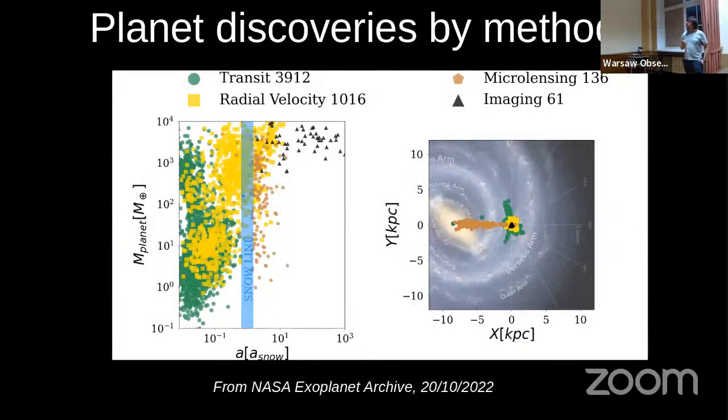But of course, we can also discover planets with microlensing. Here I display the demographics of planets from the NASA Exoplanet Archive. On the left, I display the mass of the planet versus the distance to the host star normalized by the snow line. We can see that the transit and radial velocity methods are very sensitive to planets orbiting inside the snow line of the system. And thanks to these two methods, we now have a very good knowledge of this planet demographics. But these two methods are less sensitive beyond the snow line.